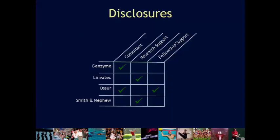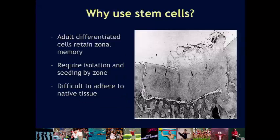Disclosures, really nothing to do with the stem cell side of things. Why do we use stem cells in orthopedics in general? There's no greater example than this early 1990s paper from Europe, which ran a great experiment. They said, we're going to harvest the cartilage, mince it up, mix it, and transplant it back into a cartilage defect. And then let's see what happens.